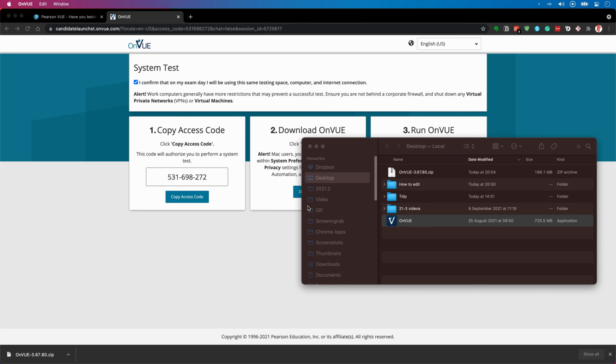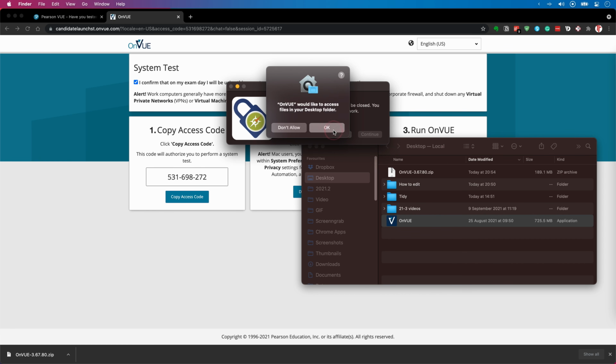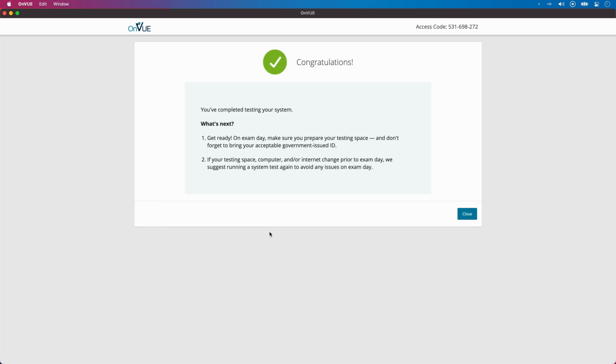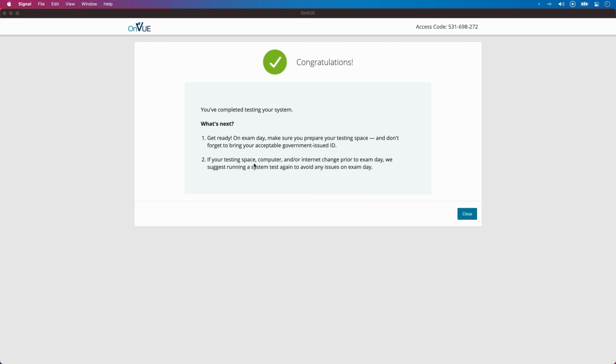Once we launch the simulation, you'll see that it asks for permission, and it asks for quite a few things. It essentially replaces one of my keys with an automation. So you've completed test your system. Congrats. Now it's opening everything that it closed again.